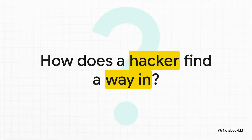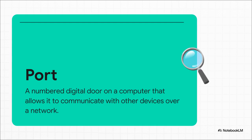So let's start with the big question. How does a hacker actually find a way in? Well, it's almost never a digital battering ram. The first step is way quieter, way more subtle. It's pure recon. Think of it like someone casing a building, walking the perimeter, checking every single door, every window, and just listening. Listening for the one that's unlocked. And in our digital world, those doors, they have a name.